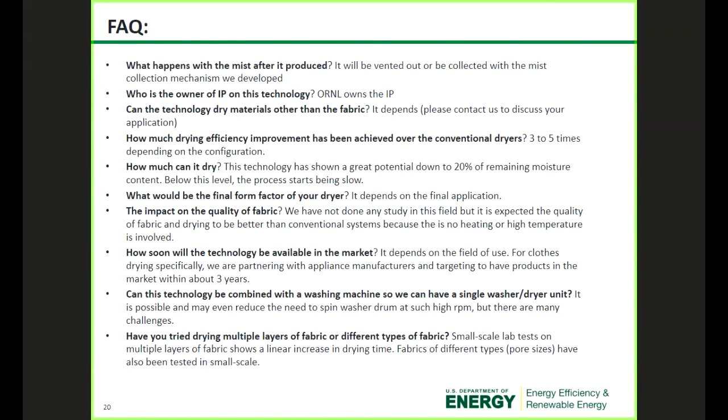Another question is, who is the owner of the IP on this technology? The answer is that ORNL is the owner of the IP, and actually the IP belongs only to Oak Ridge National Lab and not the other entities. Can the technology dry material other than fabric? The answer is that it depends. We would like you to contact us if you have any specific applications, and we can help you to figure out whether this technology can be applied to your system or not.